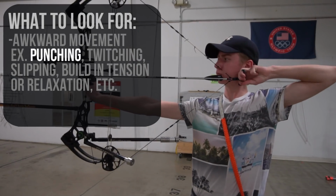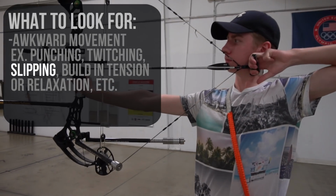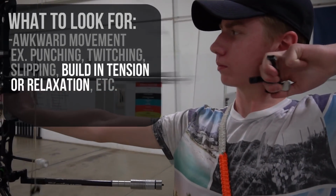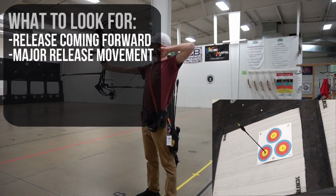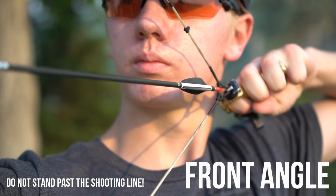This could be punching, twitches, slipping off the release, a build in tension or relaxation, etc. This is also good footage to look for any anchor movement. If it is coming forward or if there's any major movement in it, there's trouble in the anchor or the release may be slipping.